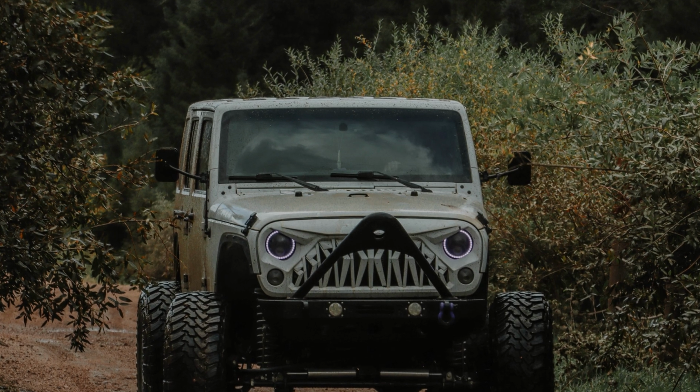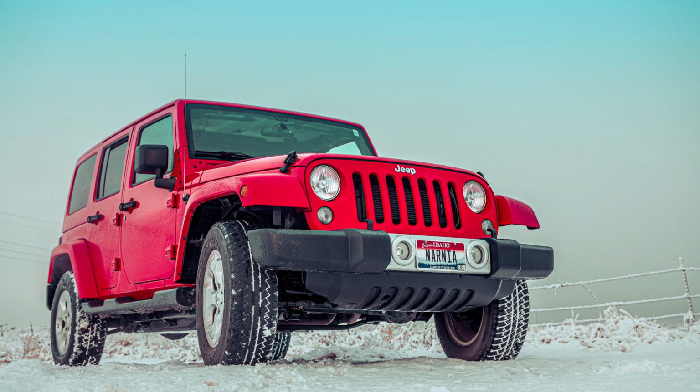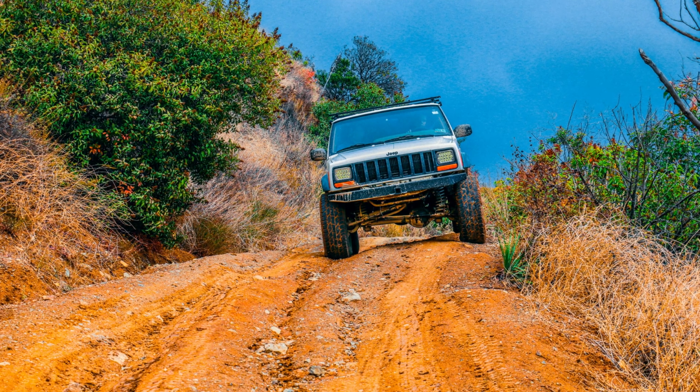In conclusion, when it comes to finding the best Jeep Gladiator front bumper, it's all about balancing functionality, durability, and style to suit your off-roading needs. Whether you prioritize heavy-duty protection or a sleek design, there's a perfect option out there for you.